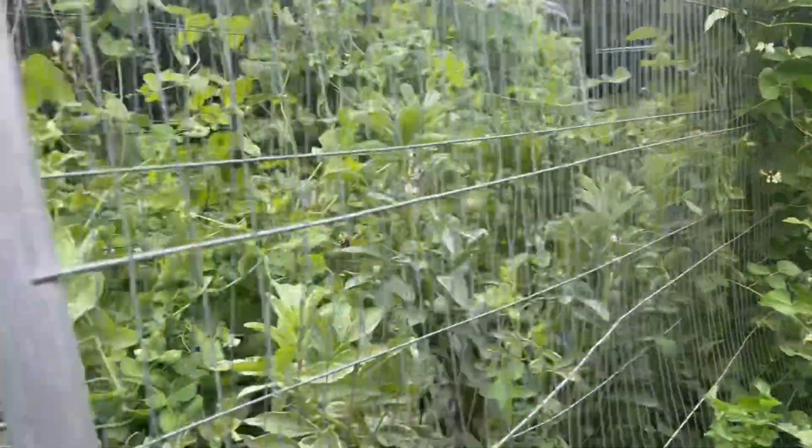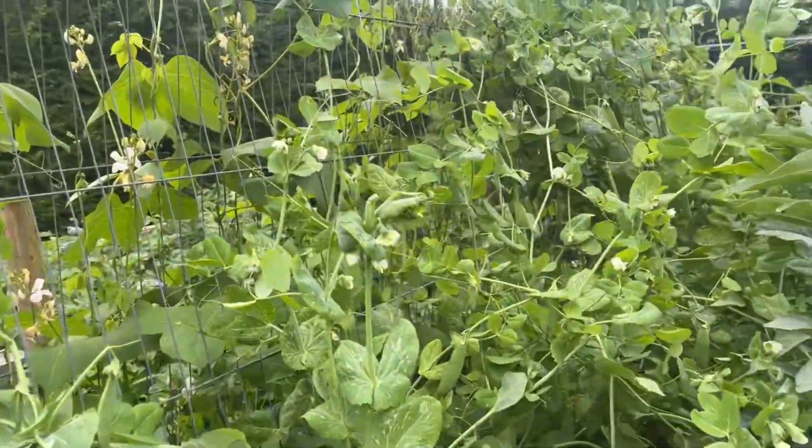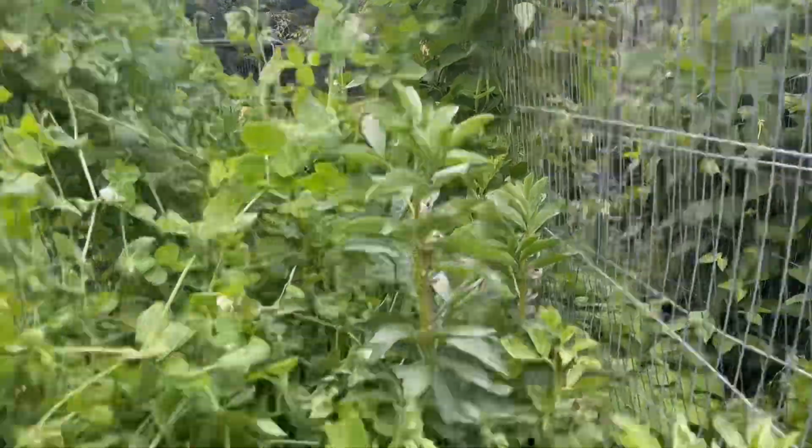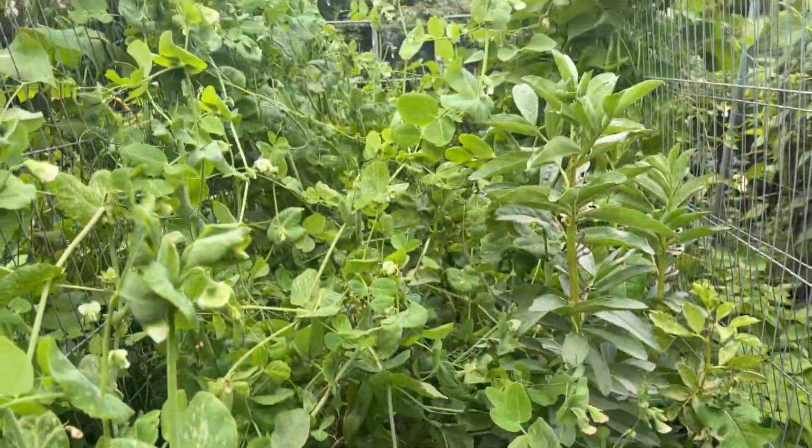Can't remember, different types of stringless French beans, I think. Oh, there, look. Oh no, they're runner beans down there. But again, this is the problem. You should be able to walk down here. You can't even see down here.